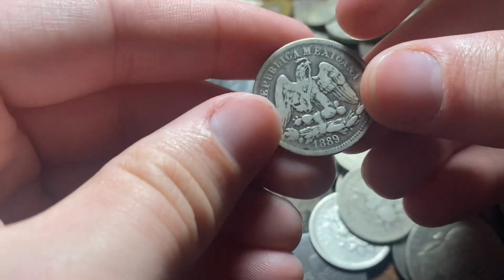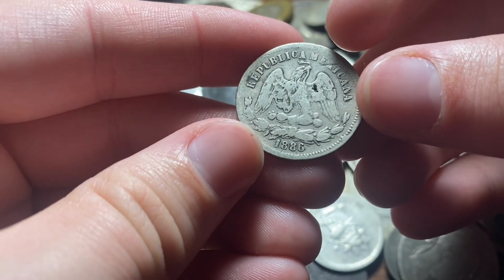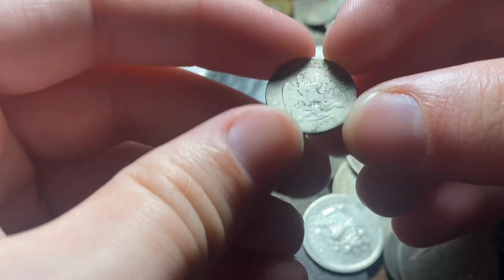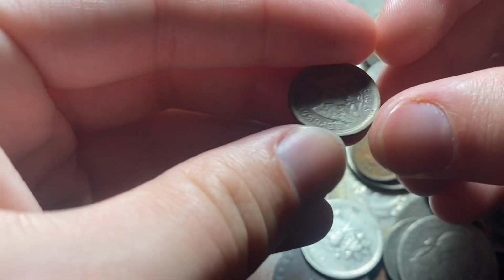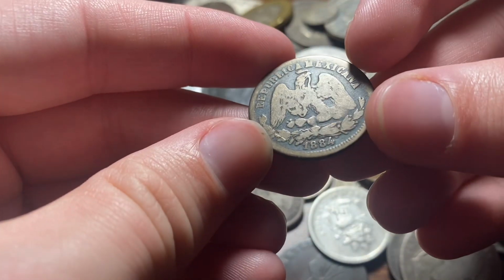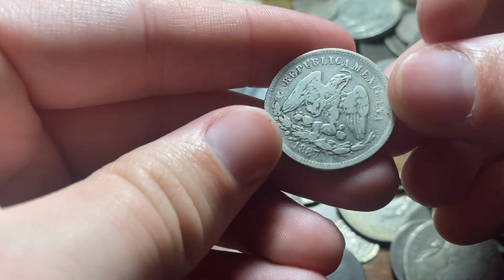Then we've got the Mexico 25 centavos, 1885, 90% silver from Mexico. And we got another one. This one's 25 centavos from 1886, Mexico. Then we've got an 1888 Mexico 10 centavos, 90% silver from the Mexico City Mint. Then we've got an 1892 Mexico 10 centavos, Zacatecas Mint. We've got 1884 Mexico, 25 centavos. We've got 25 centavos, Guanajuato Mint, 1887.